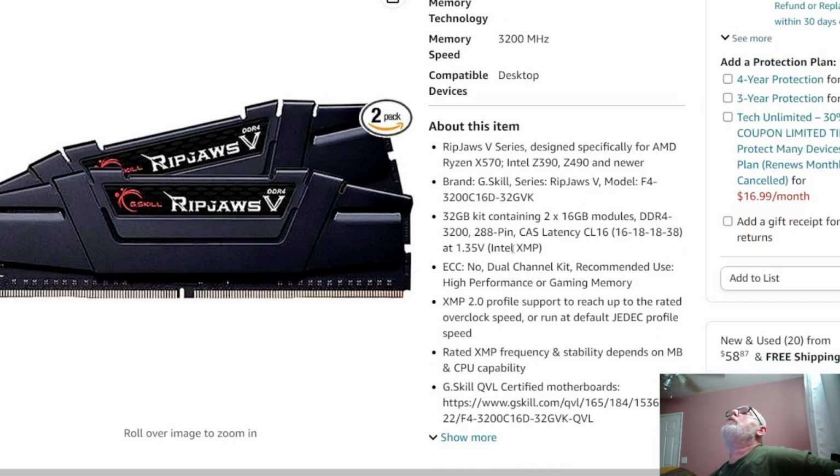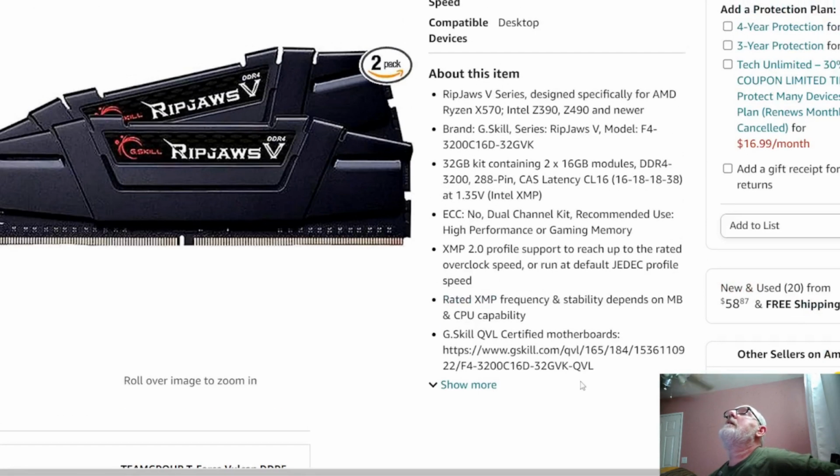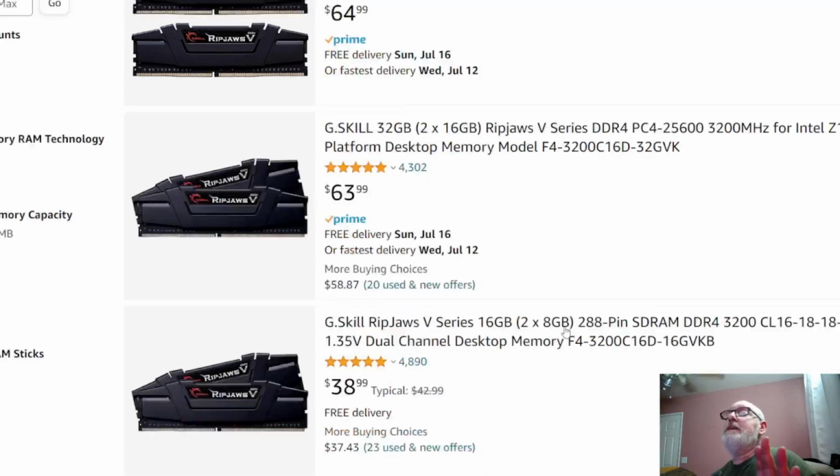Yeah, it should work. They say that right there, but you know, this motherboard should work just fine. Yeah, it should work. We'll find out. I'll tell you that. We'll find out sooner or later. But that's just my thought.